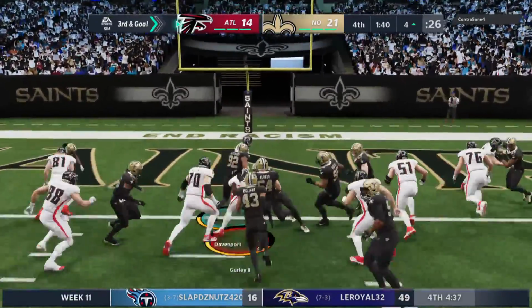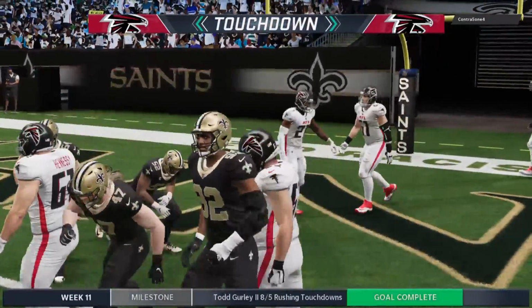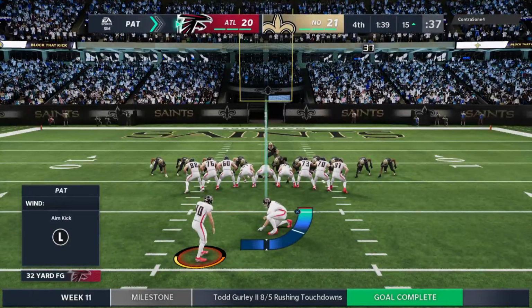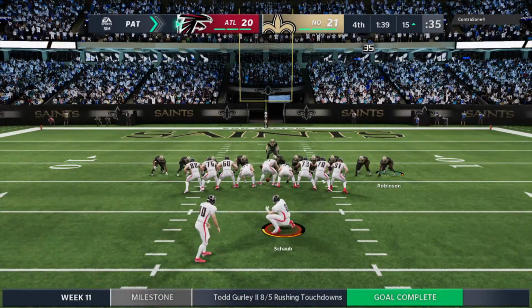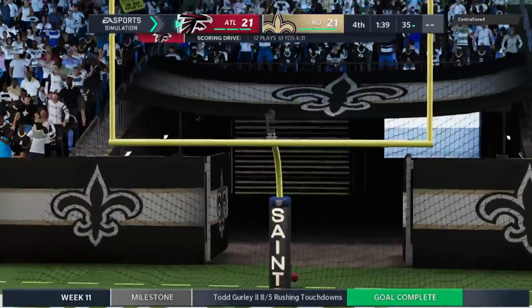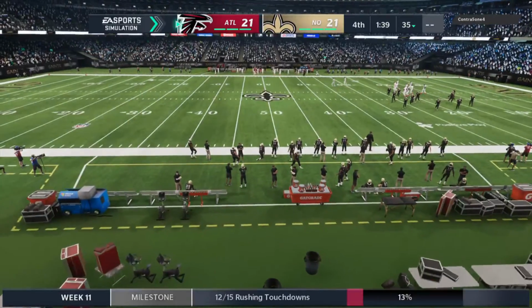Back to the workhorse today. It's Gurley. And he will take it in for a Falcon touchdown. Todd Gurley, his 9th touchdown of the season. And the Falcons are an extra point away from tying the football game. The kick is good. And he knocks it through. And ties the game at 21 apiece.